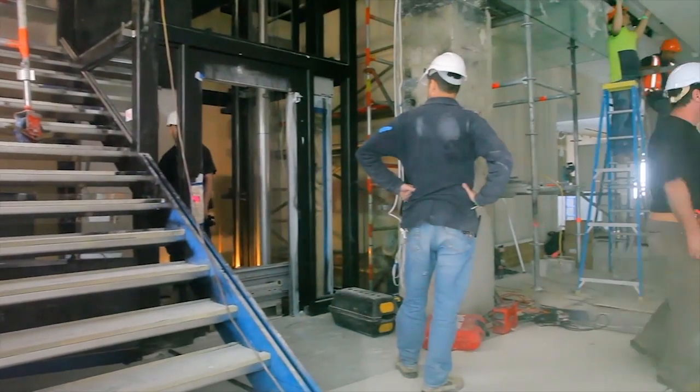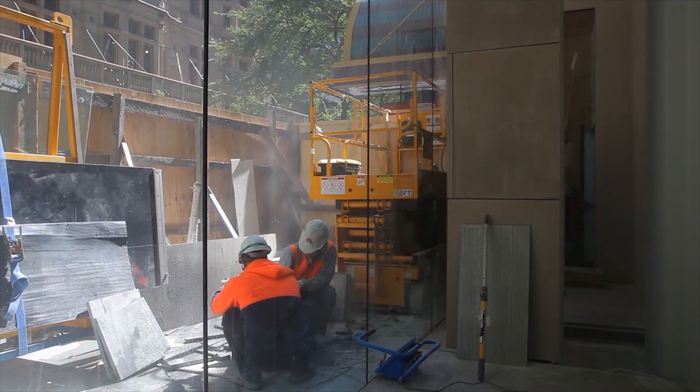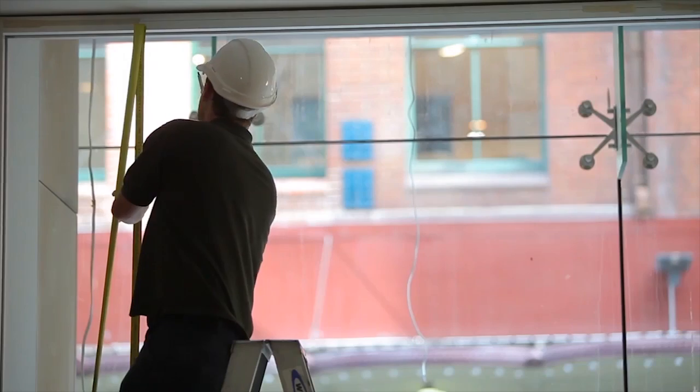To be able to work on this project, which was really difficult because A, it was in Pitt Street Mall, B, it was in a building that was being remodeled.